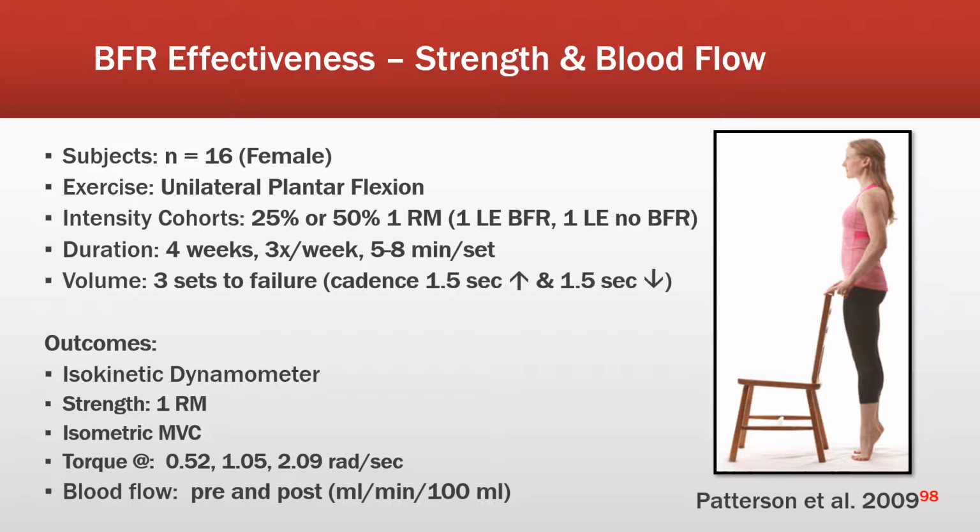So this was a study that had 16 subjects that worked on unilateral plantar flexion, or the ability to raise up on their toes. There were 2 cohorts. One was at 25% and the other at 50% 1RM. And the individuals served as their own control. One calf had blood flow restriction training, the other one did not.